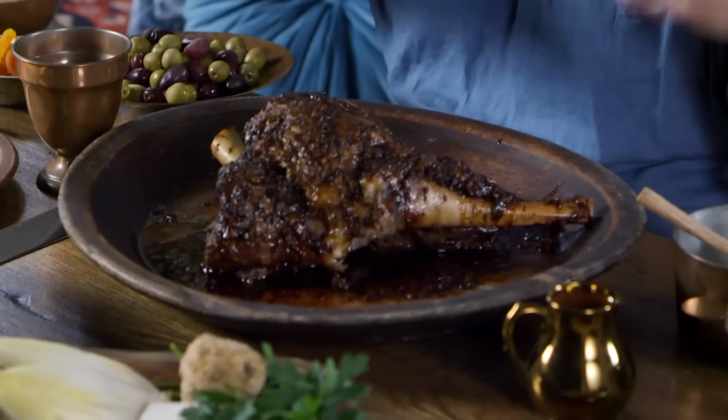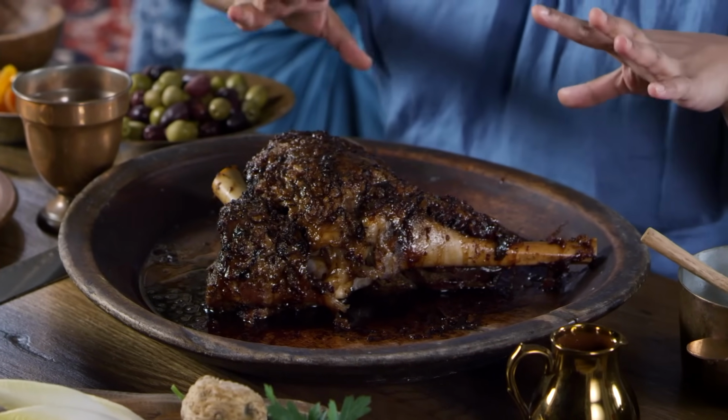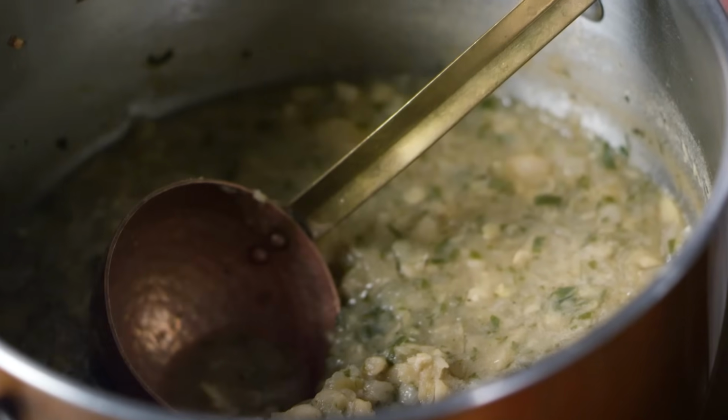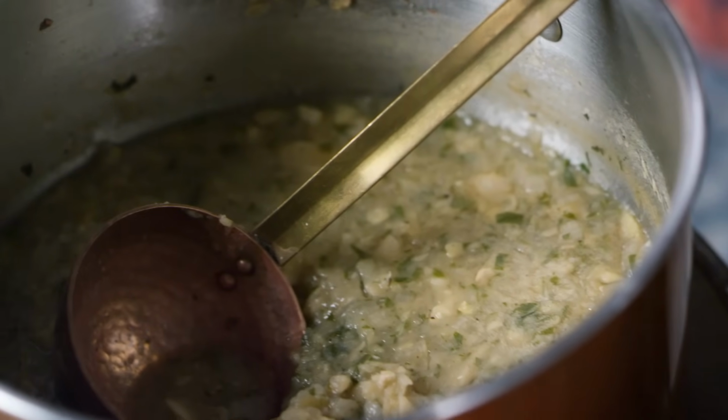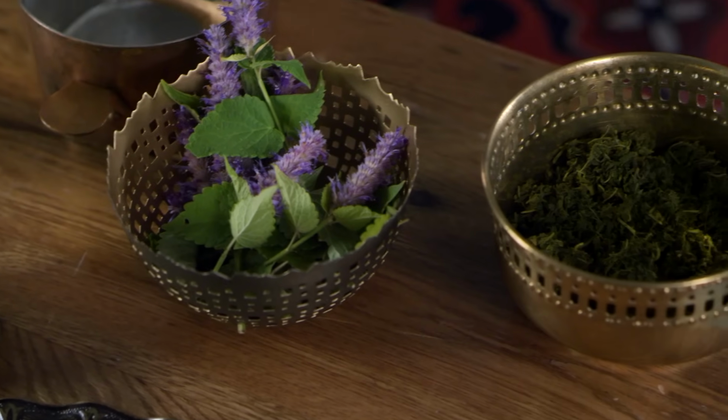So, we have finished our roasted lamb, and it looks really amazing. It smells really amazing. The garlic got really caramelized and sweet, and I can't wait to get into that. We've got our bean stew over here. It's gotten really nice and thick and creamy, and the beans are nice and soft. And here we have our haroset, which I think is gonna give us a nice sweet and crunchy contrast to our rich lamb. But before I dig in, I'm gonna make a little olives and hyssop sauce to have alongside.